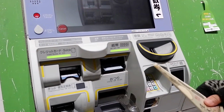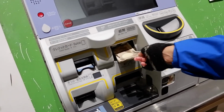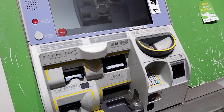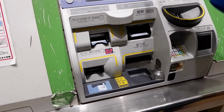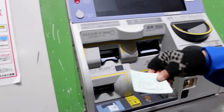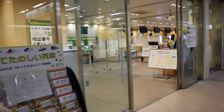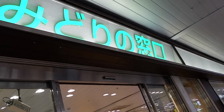So, that's 22,420 yen, so you'll insert 30,000 yen. Okay. Ticket from the vending machine. You can also just go to the ticket office. Yeah, it says Midori no Madoguchi.